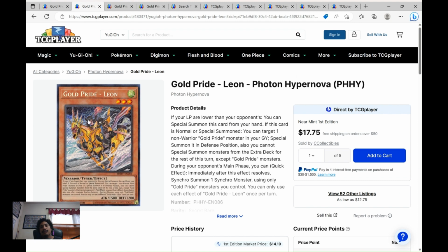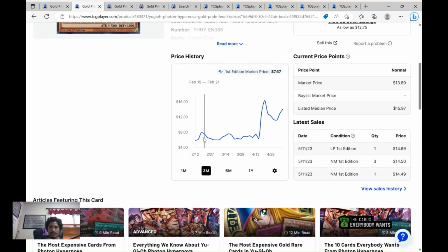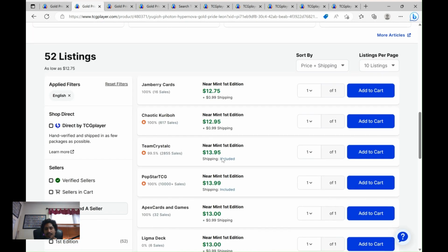Gold Pride Leon, this one right here surprised me a lot. I didn't pull this. I thought I did. I went through my bulk and didn't find it, but I was surprised that this thing actually just shot up crazy. Like I said, these were going for pretty low. I think I went over this on another market watch 3 or 4 weeks ago. But boom, right here around 4/13, they just shoot up to about the $16 range, and they kind of came down a little bit. We got $13.95, so we got them in the $14 range if we add the shipping.